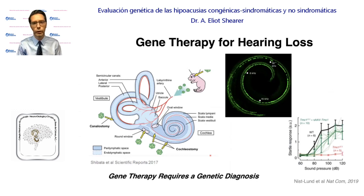And then very importantly, there's been huge advances in gene therapy for hearing loss through multiple different approaches. There's been multiple different gene therapies that have had wonderful results in mice. There are several clinical trials that will be starting in humans soon. I know in Boston alone, there's several companies that are very active in gene therapy for hearing loss. But we all have to remember that gene therapy requires a genetic diagnosis. So until you have a genetic diagnosis, you can't pursue a gene therapy. And so this makes it incredibly important.